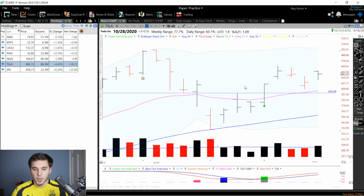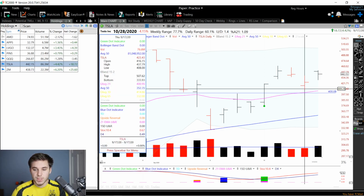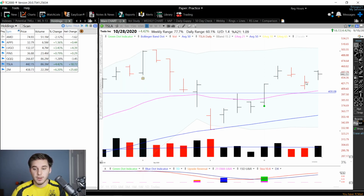So next up, I also traded Tesla, and I started my position on this Monday on this green dot setup, and then I added when it broke through this pivot right here. So overall, I had a pretty good entry, and I really like how it closed right near the top of the trading range, and then had a nice follow-on day on higher volume the next day. But then you can see that it had just a normal inside day, so nothing to be worried about, and I actually moved up my stop to right about 409, 410, and I got stopped out on this day.